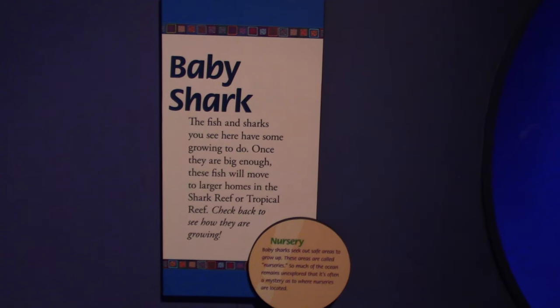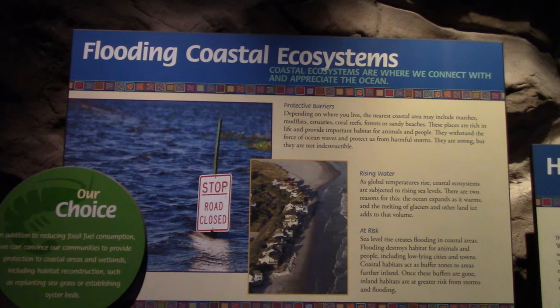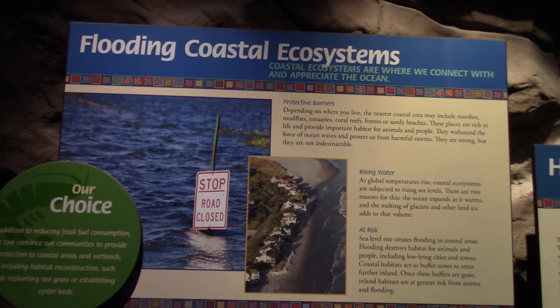The baby shark. And no, I'm not gonna sing the song for you. Got flooding coastal ecosystems.